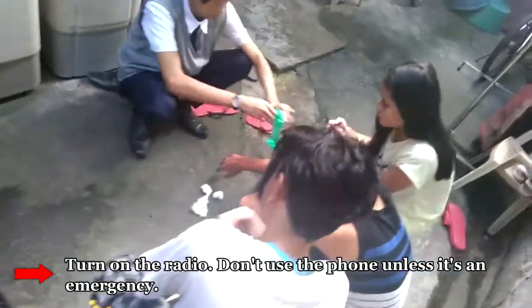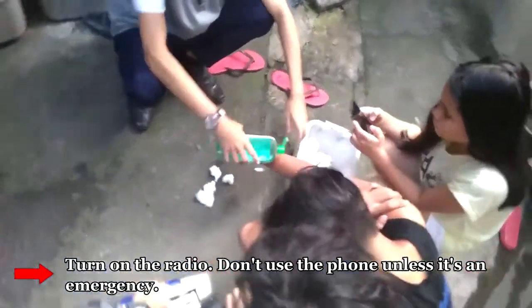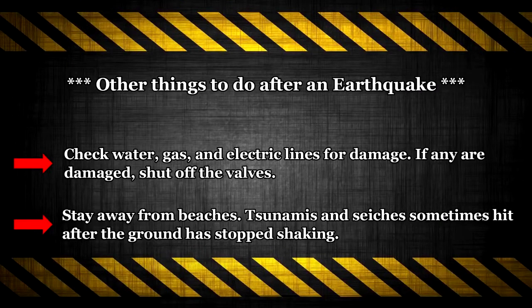Turn on the radio. Don't use the phone unless it's an emergency. Other things to do after an earthquake.